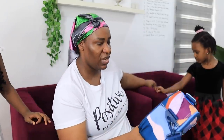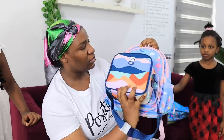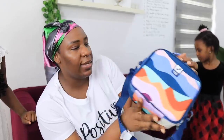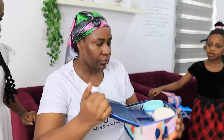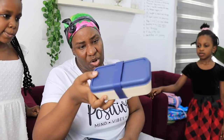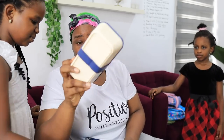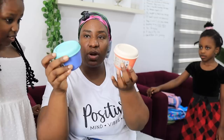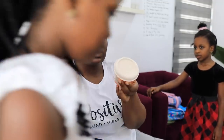So this is Eva's own. Doesn't really match, but you kind of like that. This is Eva's lunch bag. Inside, it comes with its own plates. So this is the plate for food. The brand is called Milan. And it comes with these two bags. This snack. Kaora, go and bring your own. It comes with this snack container.